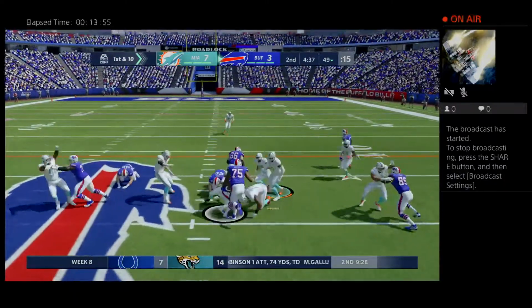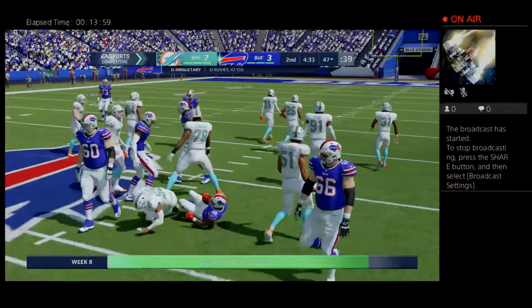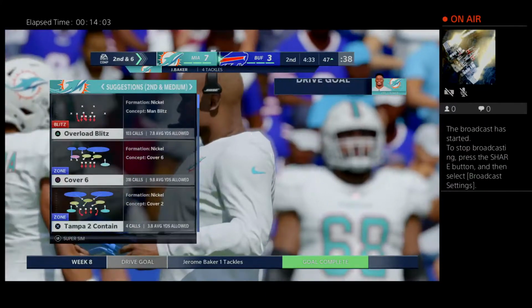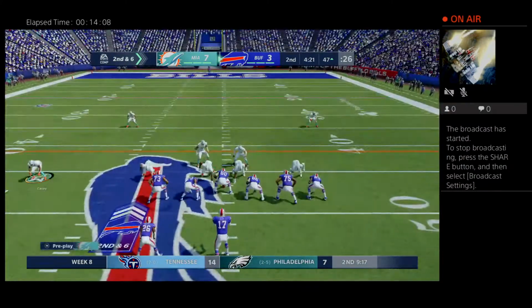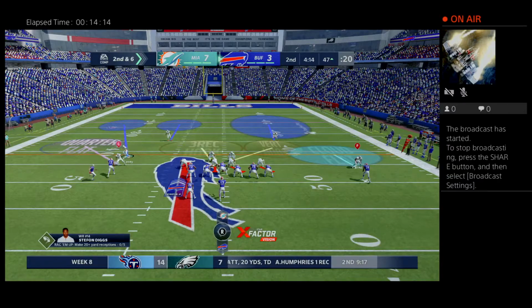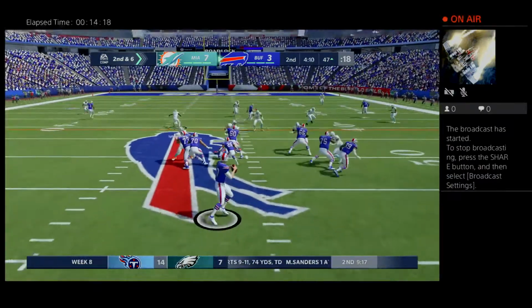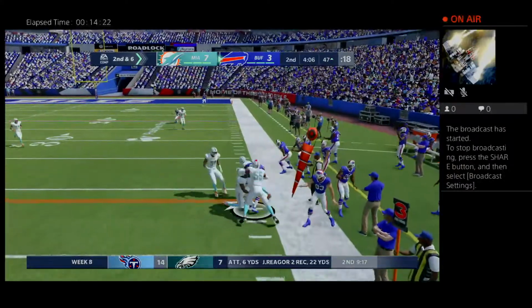They'll run here with Singletary. And he's across midfield and into Miami territory. They give him 4 yards there. It'll be 2nd and 6. Baker in on the tackle. 4 yards on the pickup. 2nd and 6 at the 47-yard line. A play fake to Singletary, and now it's Allen. And a quick throw here, that's complete.